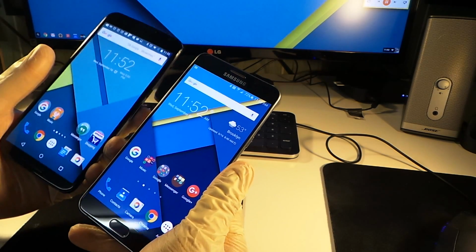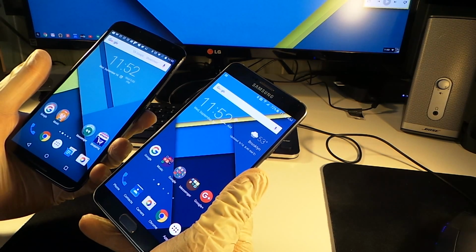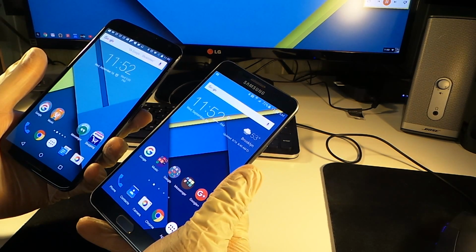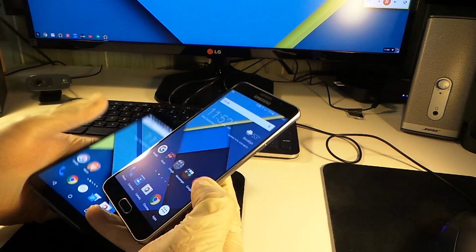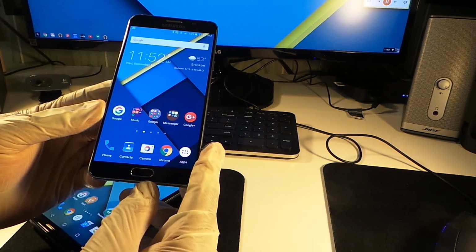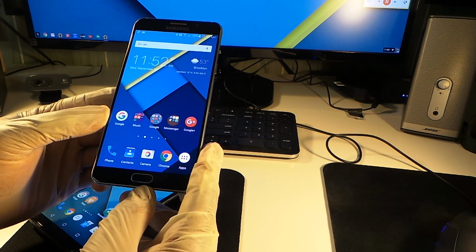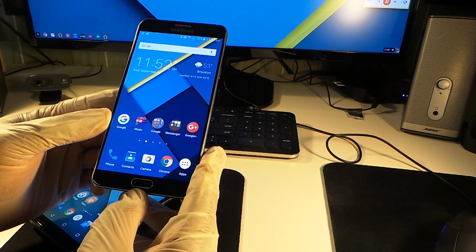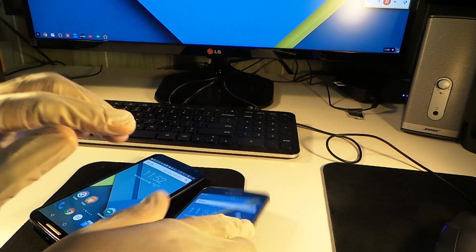Now, while we're still on the front, call quality, I would say, is absolutely equal on both. Now, when it comes to lock screens, you're definitely going to choose Samsung. This fingerprint scanner is absolutely boss. This fingerprint scanner is perfect. It just works.